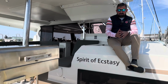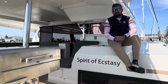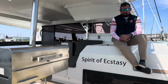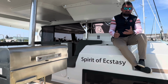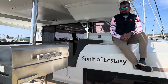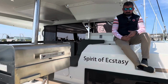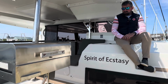So if you've watched my YouTube before, you might already know that the Tanna 47 is actually my personal favorite cruising catamaran model out there, maybe ever built. I think that the balance between the performance, the comfort, the safety, it's just a perfect boat for a couple to cruise around the world in. Lots of room for family too. Sails really well, it feels safe. So it's a great boat.